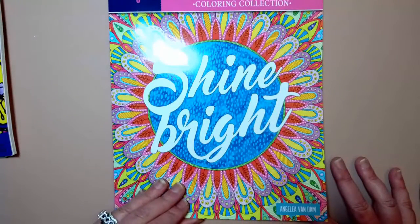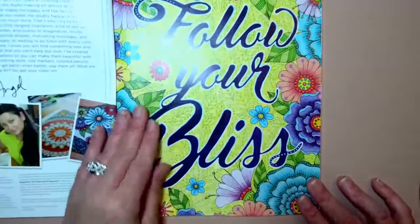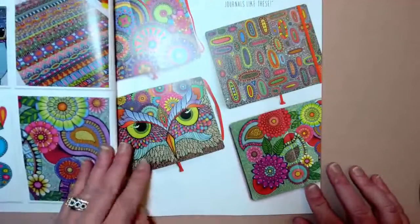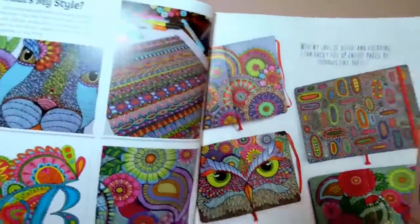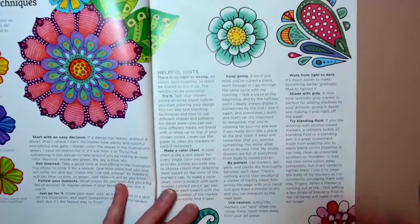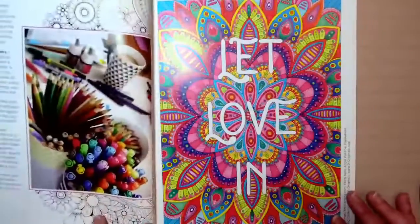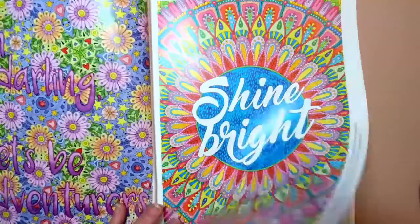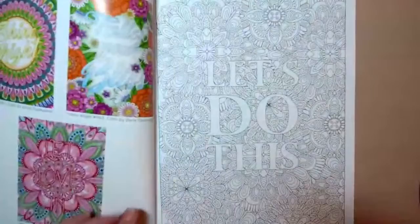So it says Shine Bright. And this is by Angela Van Dam. You guys may be familiar with her. Follow Your Bliss. I agree with her completely. She explains again what her style is. And just like you saw in the other book, you have tips and techniques, helpful hints, layering and blending. And then you come into the images that are already colored that you can look at to get ideas. And then you get to your images.